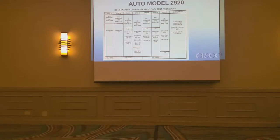And then we go back to the NOx mode, and we're back up here, and we read the NOx reading on the analyzer. And really, with all this fancy calculation over here, we're really looking for A to be as close to C as possible. A equals C at 100% efficiency. So the calculation is the same on the auto model as it is on the manual model.